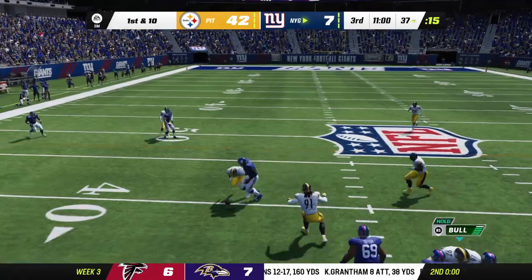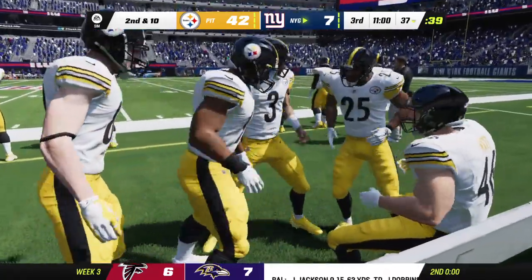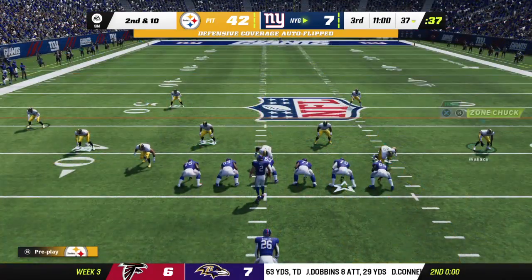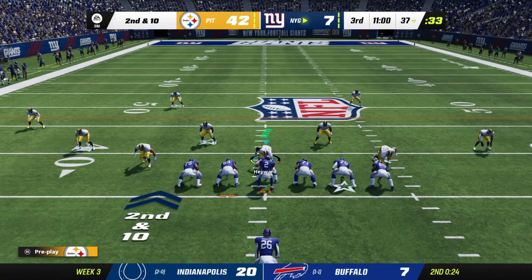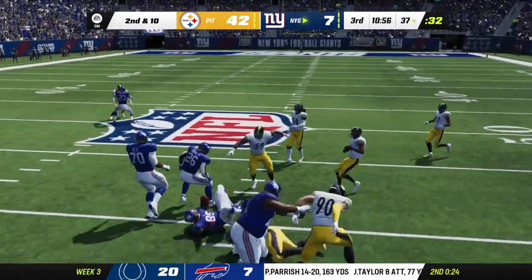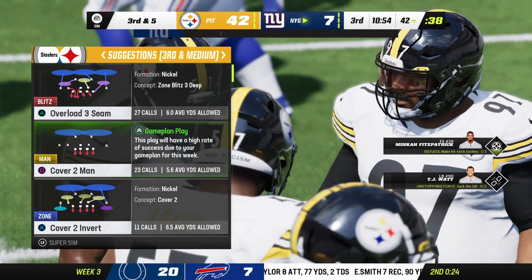They'll drop the throw. And this is incomplete. Very lucky to get that one back. That nearly picked. It's second down now. Line of scrimmage, again the 37 as they line up 2nd and 10. They'll look to throw. Ebron with it over the middle. And a 5-yard gain gets him to the 42.